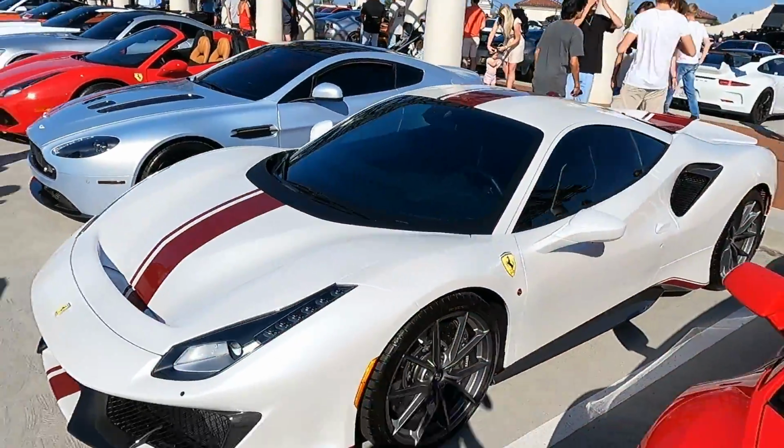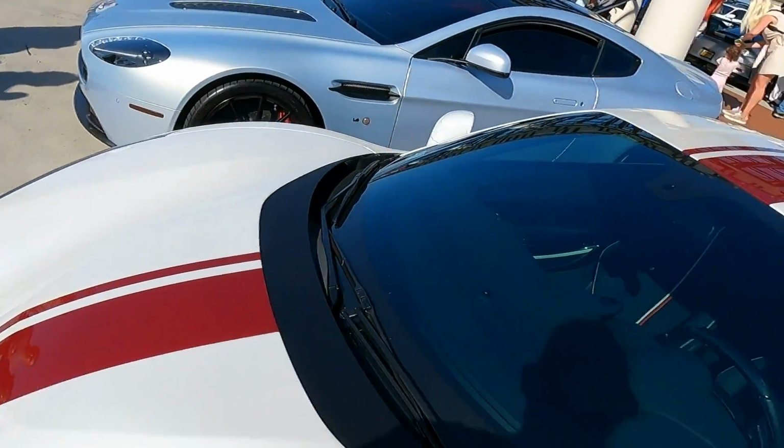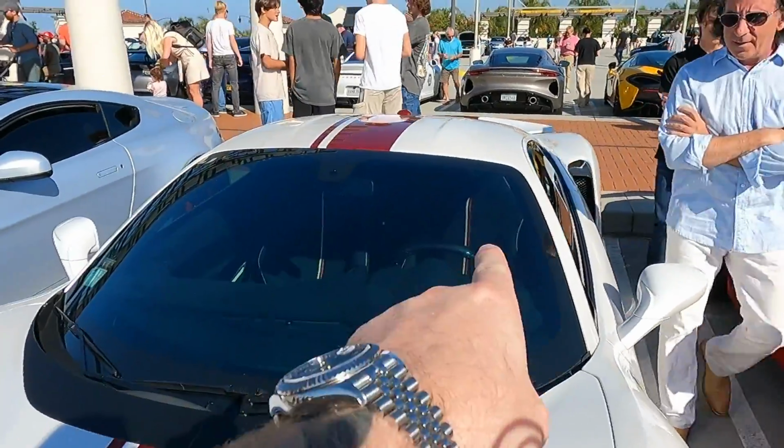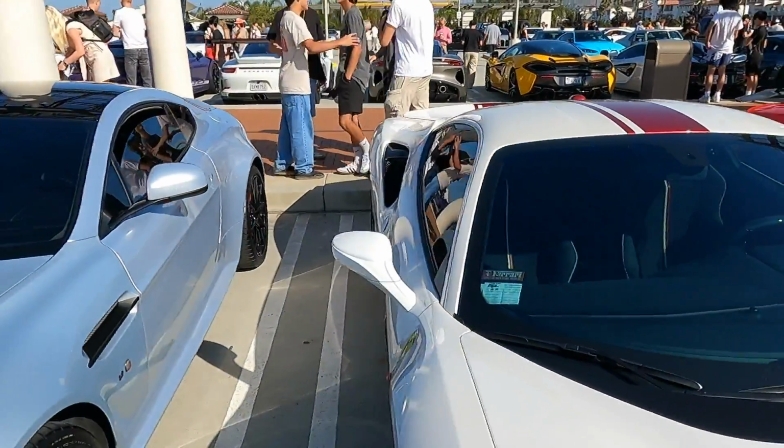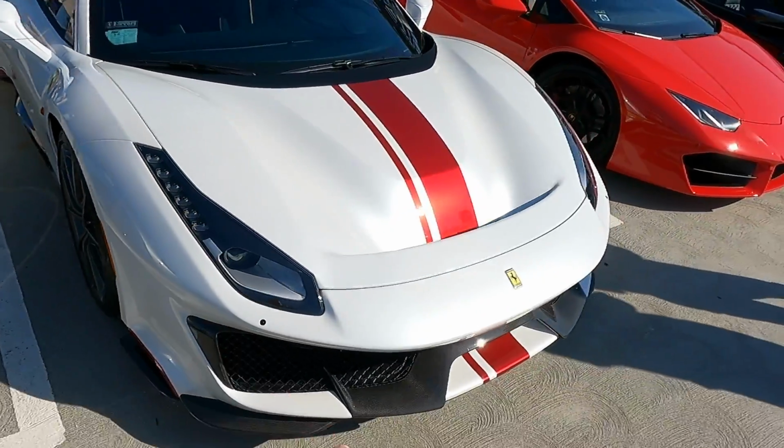Here we have a beautiful 488 Pista in the front row. You can see it's a gorgeous metallic white with a burgundy split stripe on it. I absolutely love it. And you can see that that stripe is continued on the inside of the car with those Daytona seats. Very, very pretty.